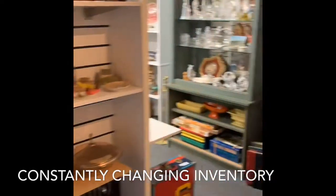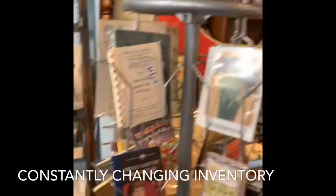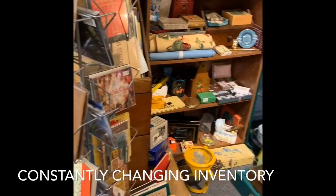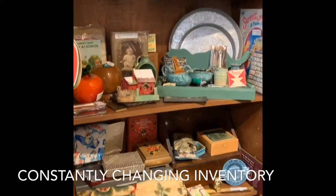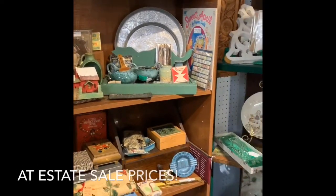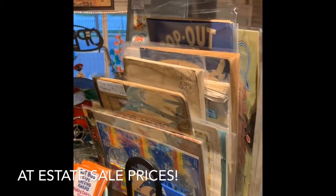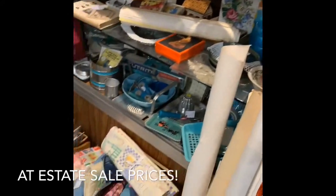Walk you through here. This is Paper Pat's area. She specializes in ephemera. If you don't know already, ephemera is paper products, so collectible paper products. That includes books, brochures, photographs, all kinds of stuff. So she has a lot of neat things like that, and she puts it together really well. She does a nice job with that.